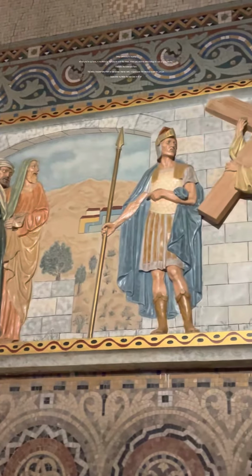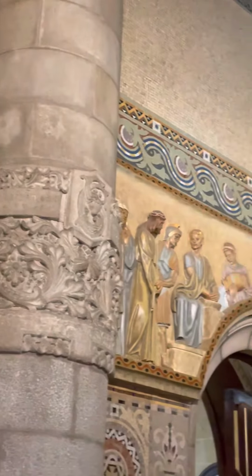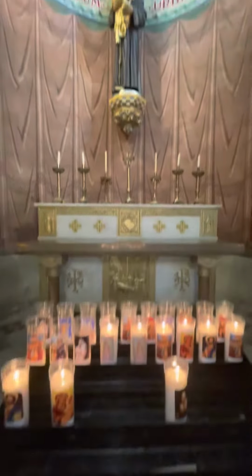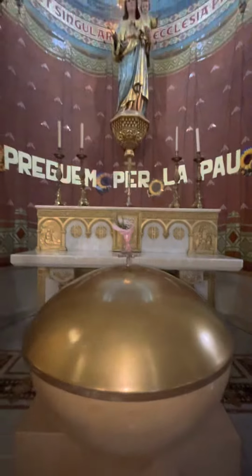Other attractions nearby. While you're up here, in addition to the church and the views, there are several other things to see and do nearby. Tibidabo Amusement Park. Tibidabo Amusement Park is the oldest theme park in Spain and the second oldest in Europe. Especially suitable for families with children.